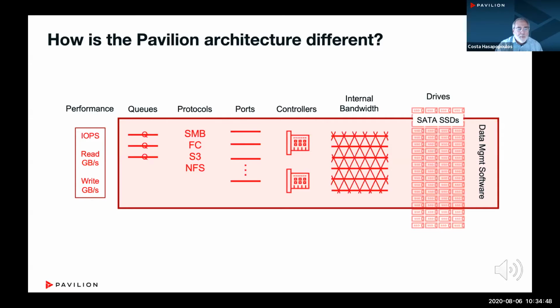And so what I've put together is really a block diagram. If you think of a typical storage array, they all have a bunch of SSDs or spinning disks, whatever it happens to be. They have some sort of internal bandwidth that connects to the controllers, typically 2 controllers. They have some ports that connect out, leveraging some sort of protocol. And then internally, through the software out to the host, there's some sort of data queue all the way back to the drive, right? And the sum total of this, there's some software that runs all this stuff together. Effectively, that's a storage array, and it delivers some IOPS, some read throughput, and some write throughput. That's the history of storage arrays.